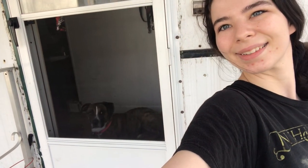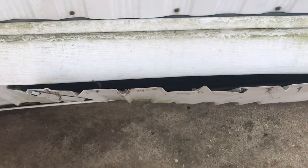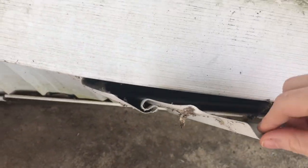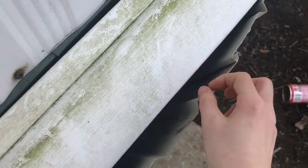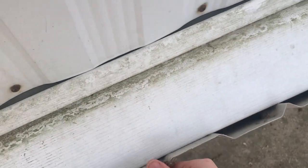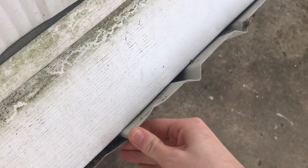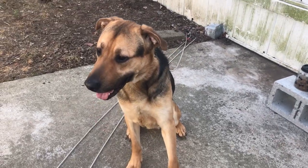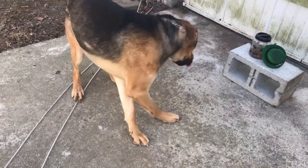Hey, Deucey. A baby. There is a dog going crazy up there. Oh, because they're playing with it on a scooter, that's why. All right, honey, come here. See if you can't push this one down in there for me a little bit. You are an excited boy. No.